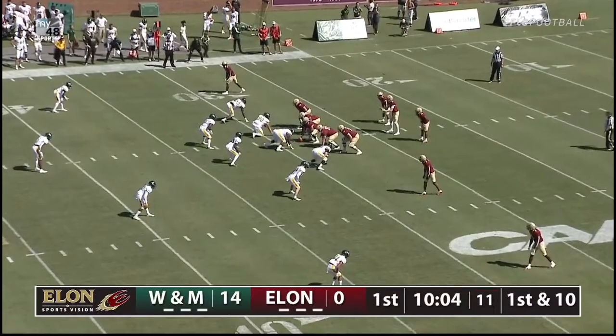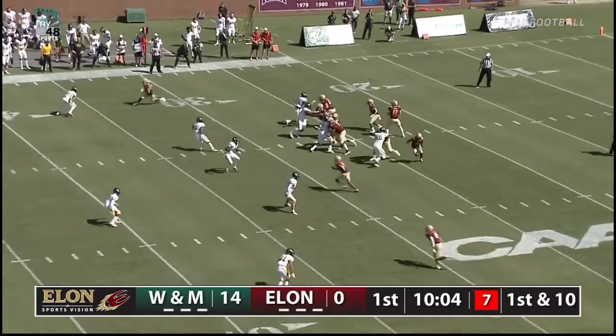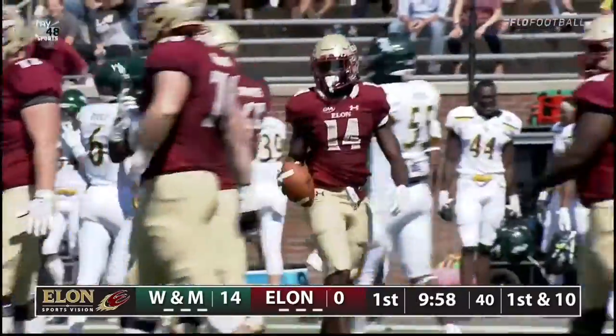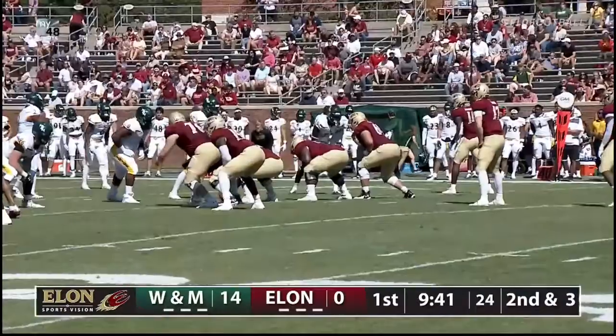Cheek goes to work with split backs. Base look, slot to the near side of the formation. Snap, Cheek, straight drop. He'll shoot one out. Pass is caught. That's Jackson Parham making the grab to the 36-yard line. Gain of 7 on the play.